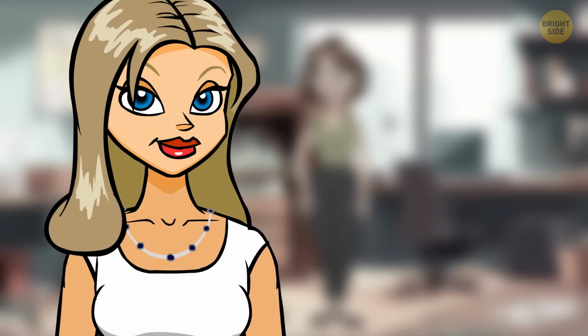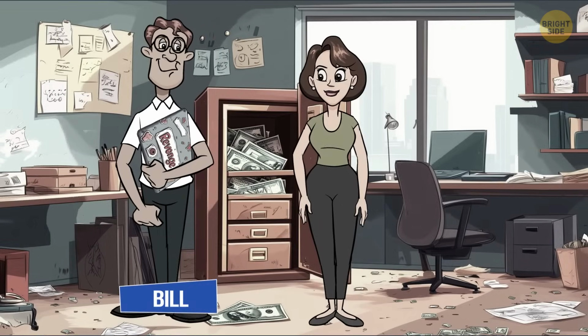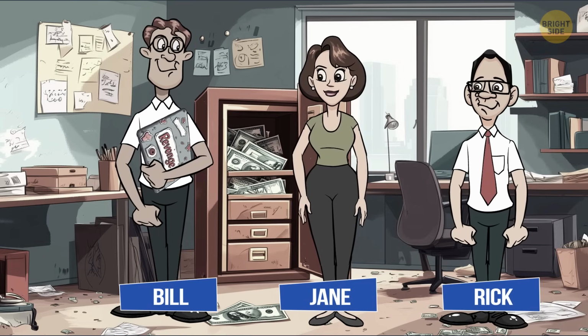Amanda wants to help and single out the person who did it. There are 3 suspects: Bill and Jane, who work at the agency, and Rick, a former partner who came to pick up some papers.